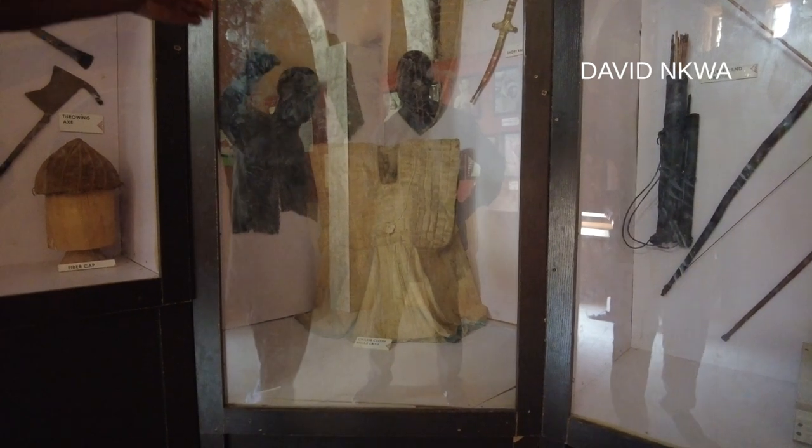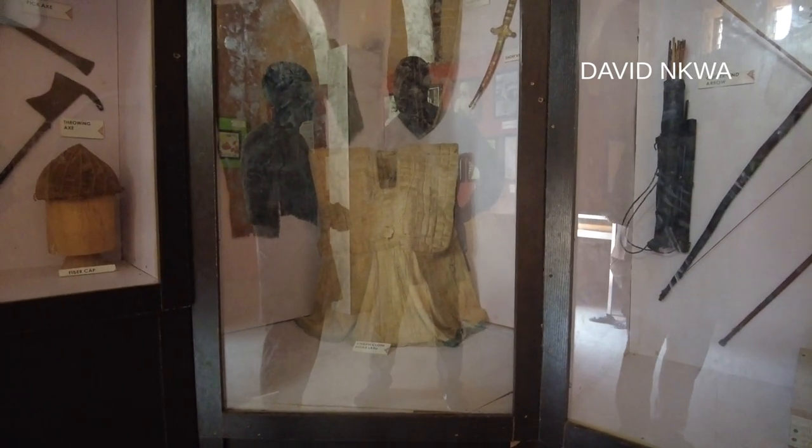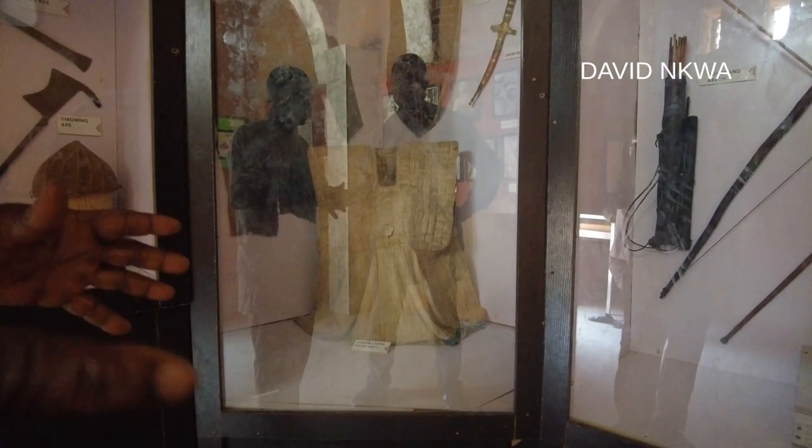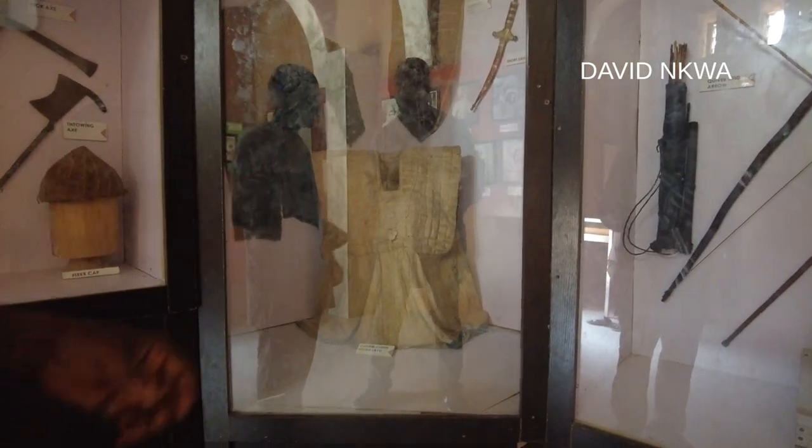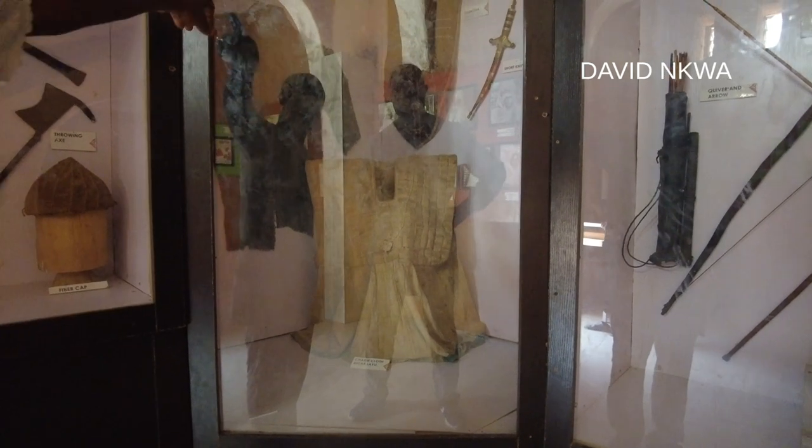So is this in existence today? If you believe in charm, it is a belief. When you believe in it, it will work. No, besides belief, do people still use this charm? Yes, they still use it. Okay. So this is the chain mail.